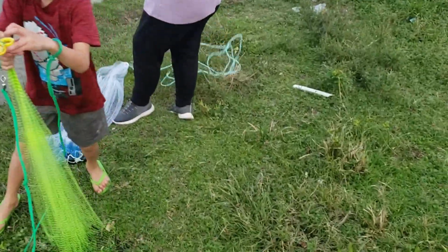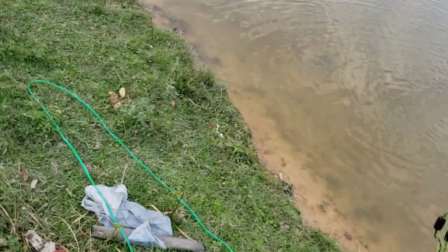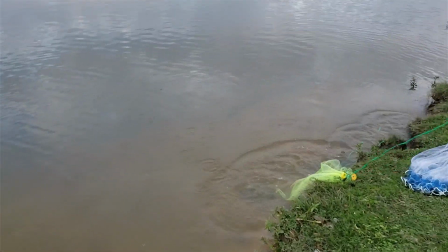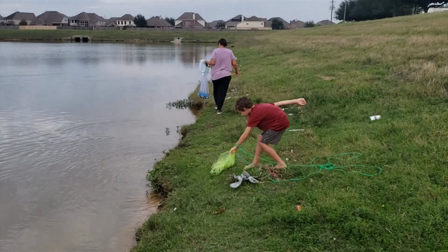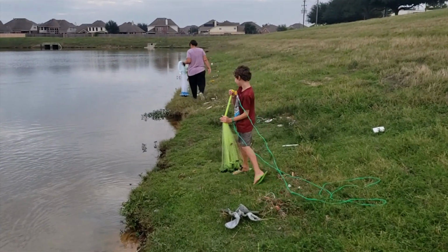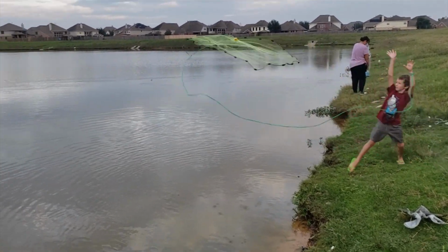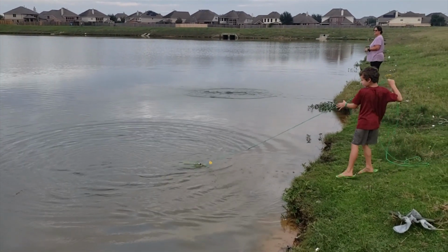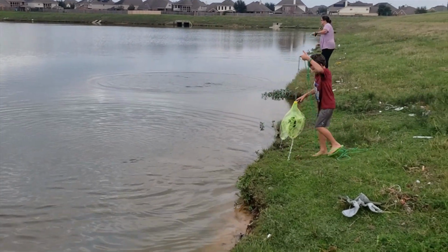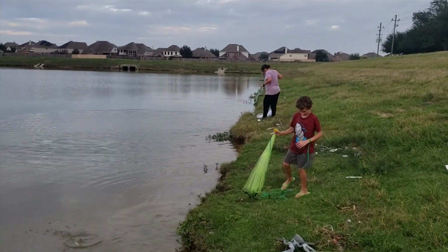Is that the only one you caught? What was it? Let himself go. Every time I try to record him, he don't know how to throw it. And then once I turn the camera off, the boy's catching all kinds of stuff. And you fell down. I don't think I got that. Ah, nothing that time. All right, we're going to keep going. Oh, your mom got something.